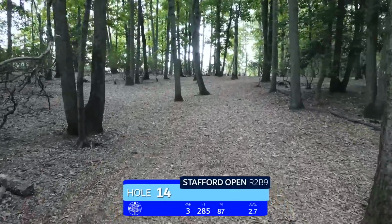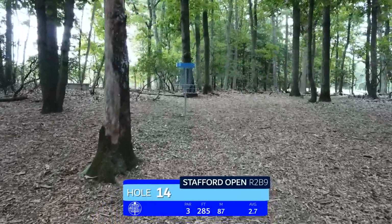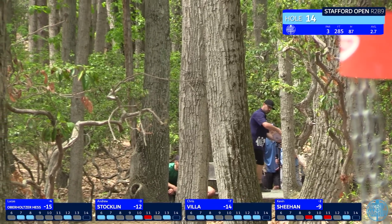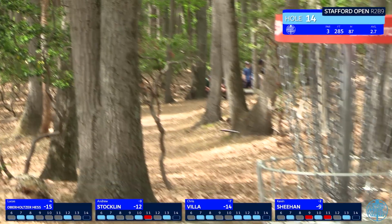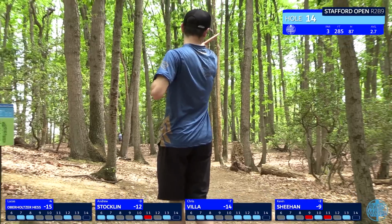It is a par 3, 285 feet. It's short, but it's a really specific shot shape. As you can see, it's not really a stock backhand hyzer. It's a little bit twisty and turny on the way. I'm sure somebody's going to prove me wrong here, though. Chris is trying to do the stock backhand hyzer. And they did it pretty well, yes.